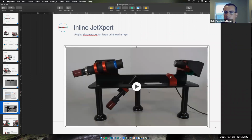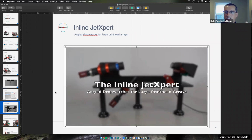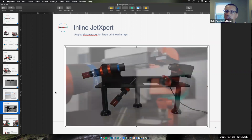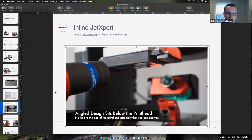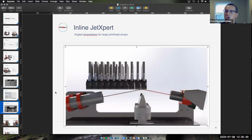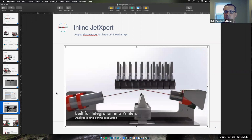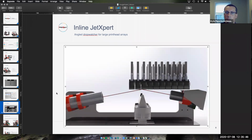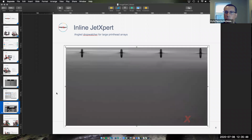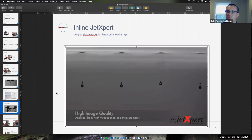For those of you who are familiar with our company, we actually have a new product that we just released a couple of months ago, and we're calling this the Inline JetXpert. So it's the first of its kind in that there's no restrictions for the size of the print head assembly that you can analyze. Most drop watchers, you're limited to one print head. This you can put inside a printer if you want. It's got unlimited amount of space.